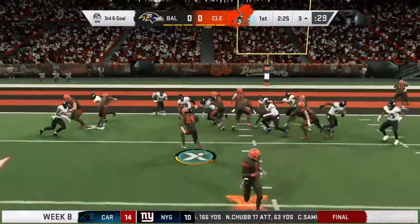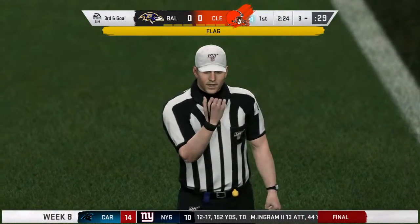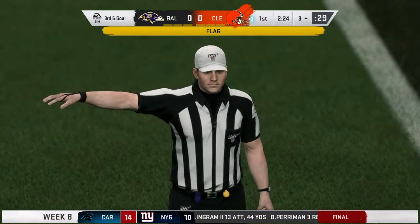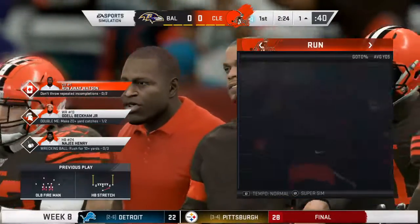Here's third and goal. And this effort won't be enough as they rally up to stop him a couple of yards short. Defense. So instead of forcing the field goal, it'll be first and goal.